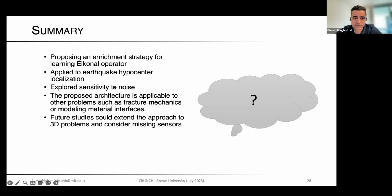This was quite surprising because we found that DeepONet is not very sensitive to noise. As we increased the noise on surface observations, it was able to get really good results. This is very different from what we expect from classical methods in this area. And it is applicable to other problems.